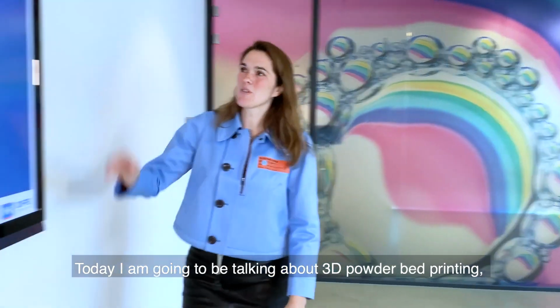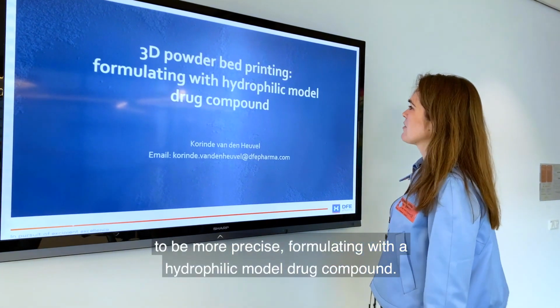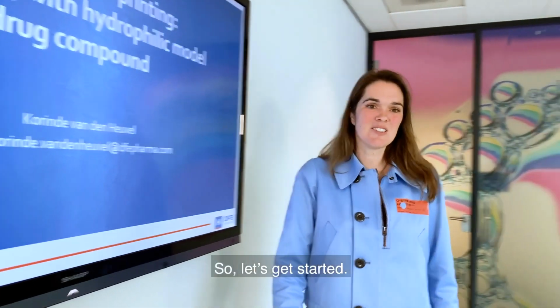Today I'm going to talk about 3D powder bed printing. To be more precise, formulating with a hydrophilic model drug compound. So let's get started.